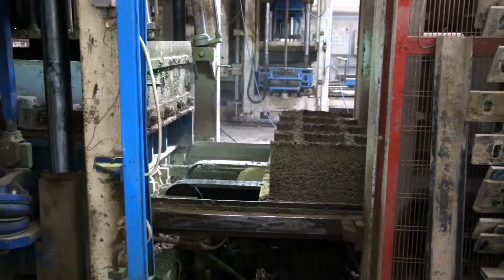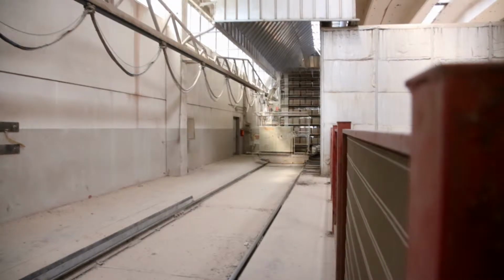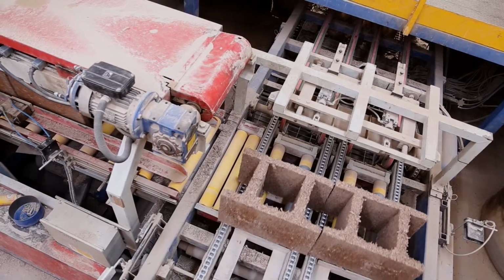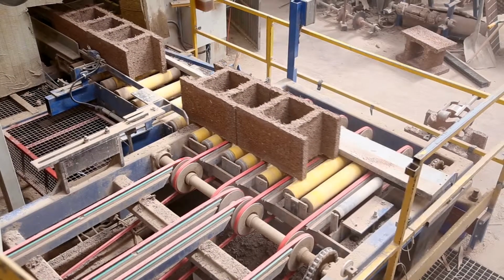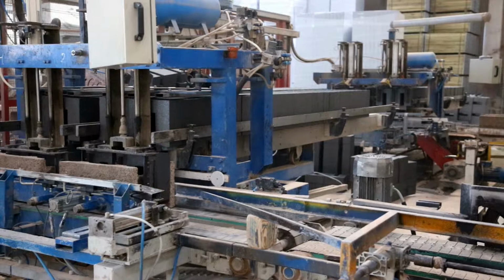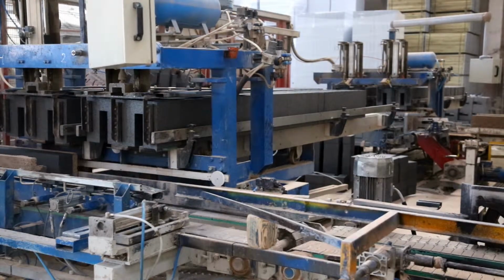A very important phase consists in 30 days of curing that takes place in the drying cells and in the outdoor yard. The products reach dimensional stability and are then subjected to 10 milling operations. At the exit of the 2 milling lines, the insulating inserts are automatically inserted.